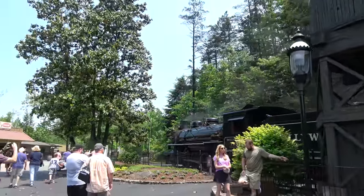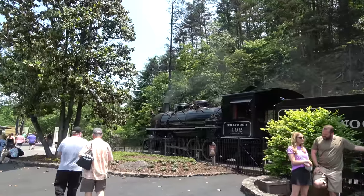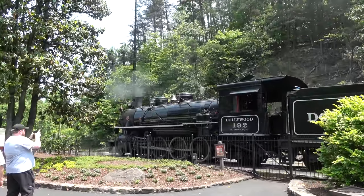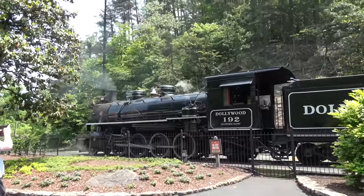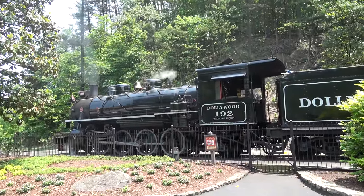We're currently at one of Dollywood's most classic attractions, and that is the Dollywood Express. Their big old train ride goes all around the park. Now, the train, a couple things about it. It only runs about once every 45 minutes or so, and there's only one stop, so it's not like the Walt Disney World Railroad, where a train leaves and 2 minutes later a new train comes back.